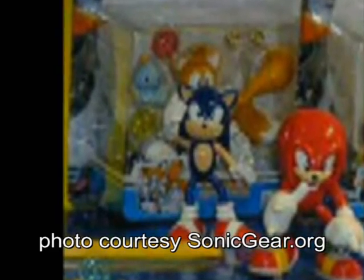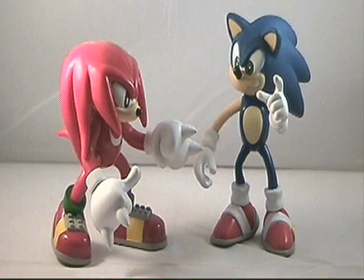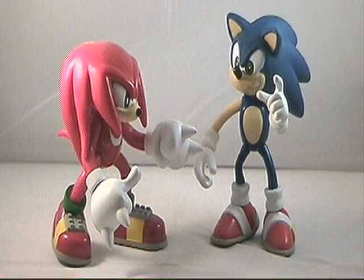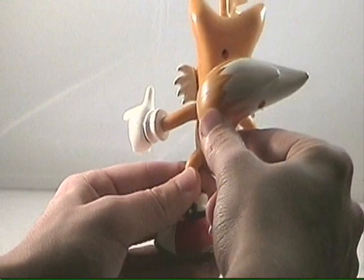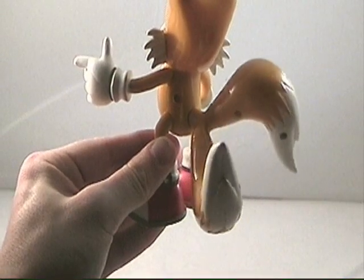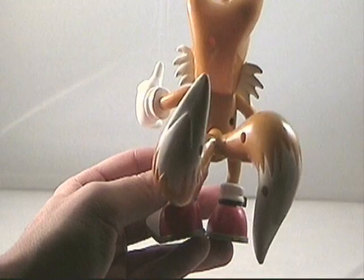Now, it's possible you may still find these figures hanging on pegs in your local Toys R Us stores, because recently, Jazzwares Inc., the company who now owns the licensing rights to Sonic, has re-released this particular wave of Sonic figures. The figures are exactly the same, except all of their accessories and the magnets have been stripped away.